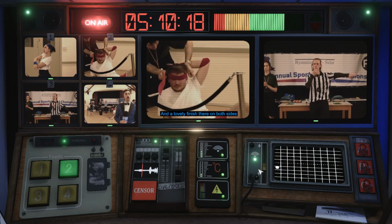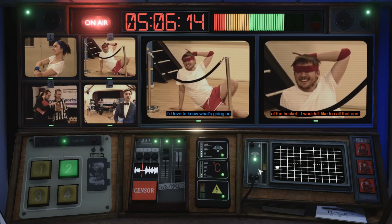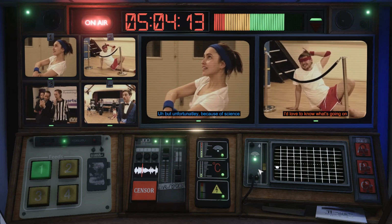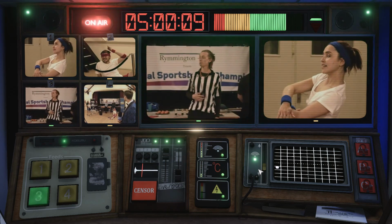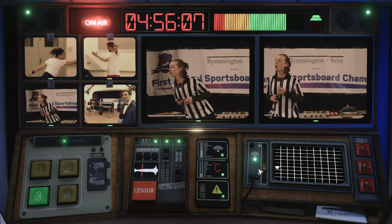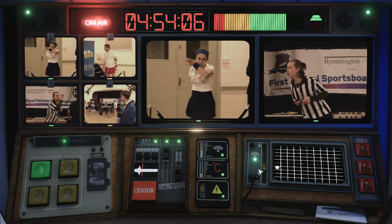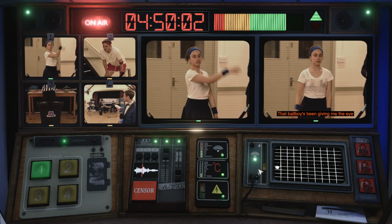And a lovely finish there on both sides of the bucket. I wouldn't like to call that one. And as we head into round 3, I'd love to know what's going on in these two players' heads. But unfortunately, because of science, we can't. Not bad. So that ball boy's giving me the eye all day. I don't know what's going on there.